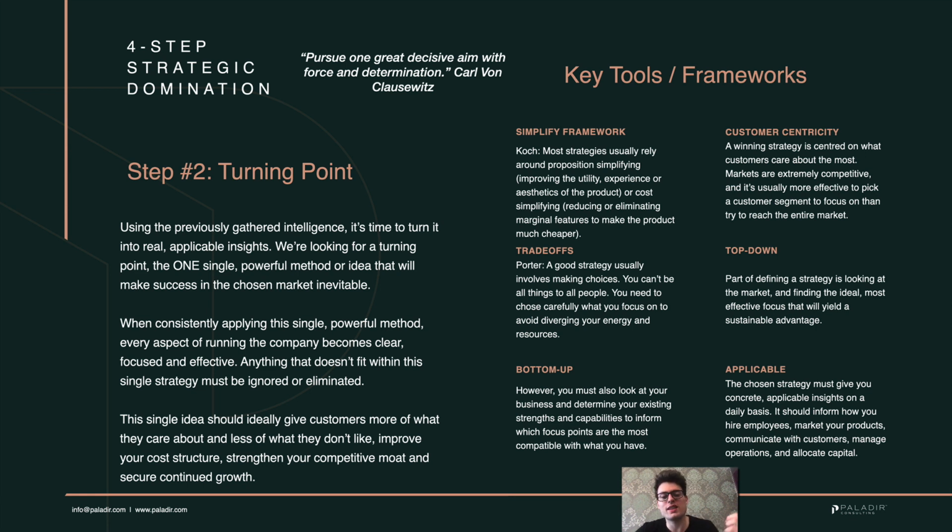Well, using the previously gathered intelligence, it's time to turn it into real applicable insights. We're looking for a turning point, the one single powerful method or idea that will make success in a chosen market inevitable. When consistently applying this single powerful method, every aspect of running the company becomes clear, focused, and effective. Anything that doesn't fit within this single strategy must be ignored or eliminated. This single idea should ideally give customers more of what they care about and less of what they don't like, improve your cost structure, strengthen your competitive moat, and secure continued growth. So a lot of things are at stake with this turning point, as you can see.